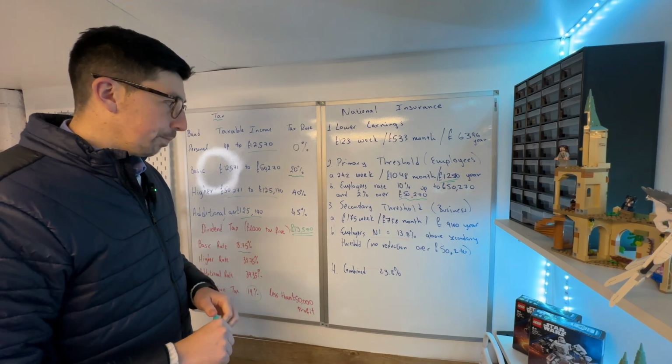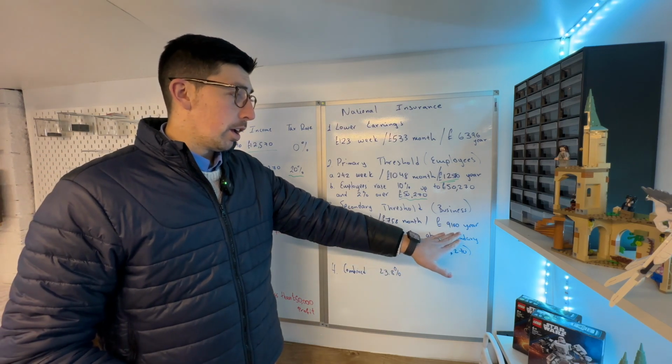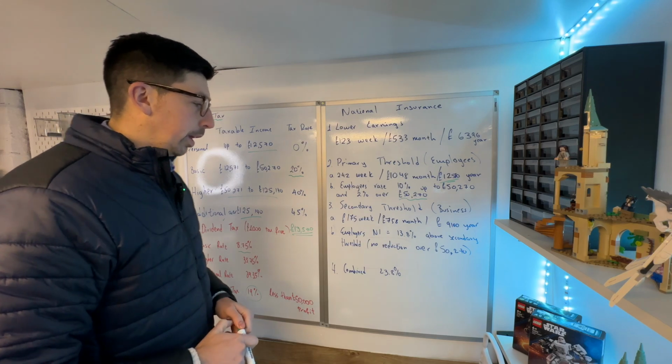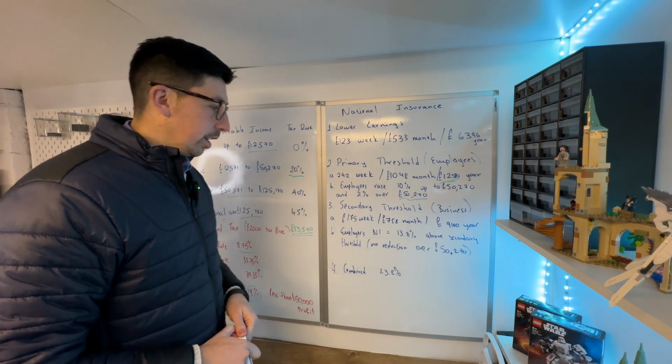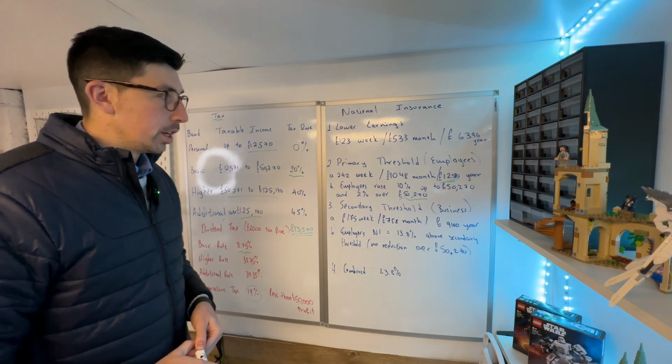Sorry, as I was saying, 175 per week. So if they're earning over 9,160 per year, you're supposed to actually pay employer's contribution of 13.8% above the secondary threshold. Okay, so no reduction for anything over 50,170.